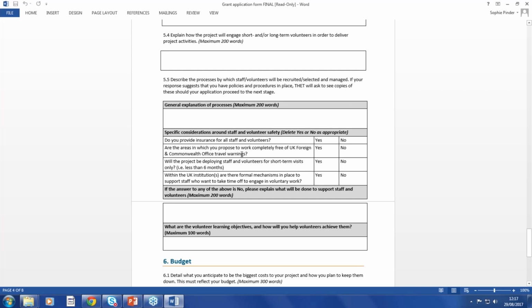We're looking here for evidence that you've got good practice in place in order to both recruit and manage volunteers, such as duty of care, volunteer recruitment, and management policies. Again, we might ask you for more information and documentation to support this if your project is shortlisted or successful.